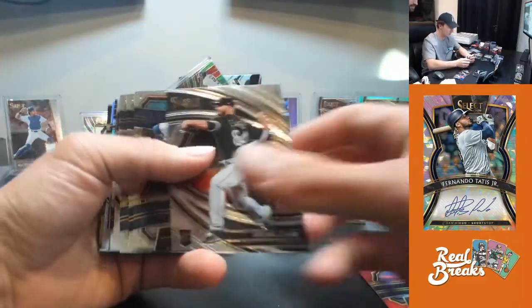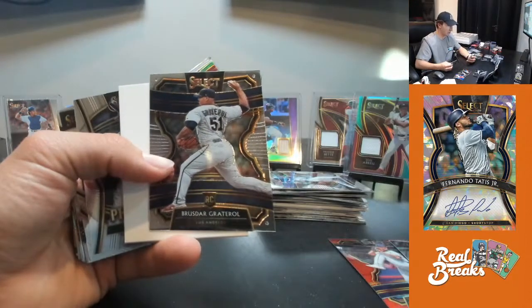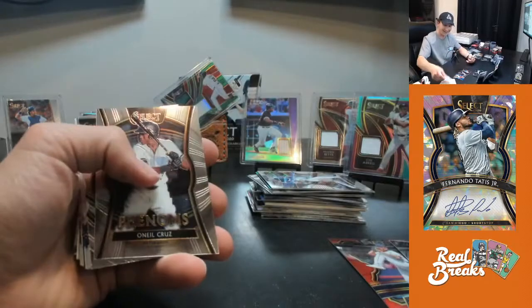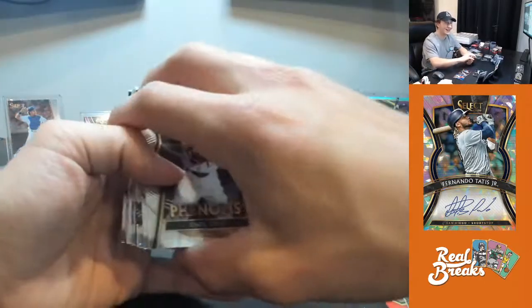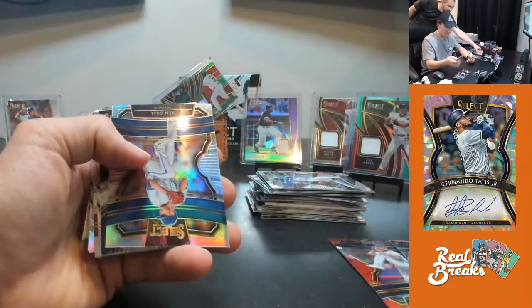Upside down, inside out. Looking at your showcase. I saw Brewstar Graterol is what I heard earlier. I need a name pronunciation parallel here soon. Oh, the color looks really good. The color is sweet, yeah.